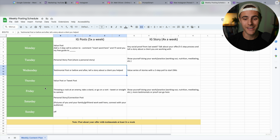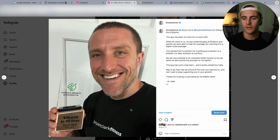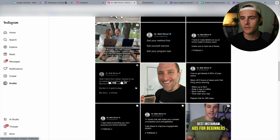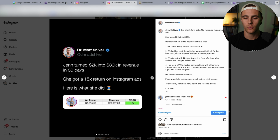All right. Wednesday, post a before and after, right? So I showed you that one that I posted before here. Before and after, or like a trophy photo, something that shows that you can get the results you're promising. You can do it like this, where it's just an image like that, or you can also do one that's like this. So this is one that did really well for me.